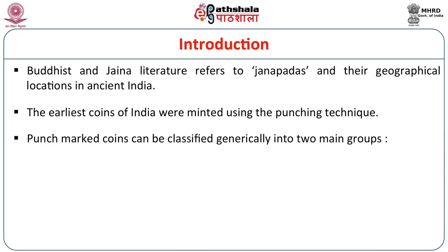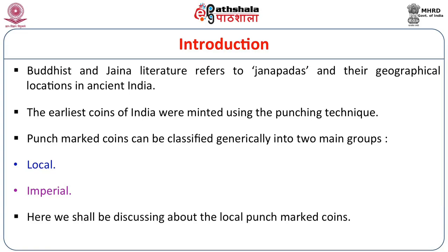And these punch-marked coins can be classified into two groups. One is local coins. When it was only a state, they are called local coins. And when the state became an empire, they are called imperial. They issued certain coins when the empire was extended, and these coins are called imperial coins. But today, we'll discuss only the local punch-marked coins.